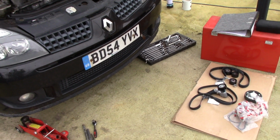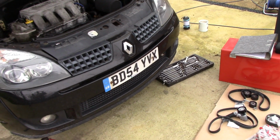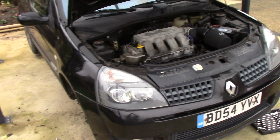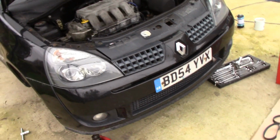It's Boxing Day, 26th of December 2020. Alison has allowed me to do some mechanics on the car. This is our daily car. It's a Renault Clio 182, nicknamed Eves.